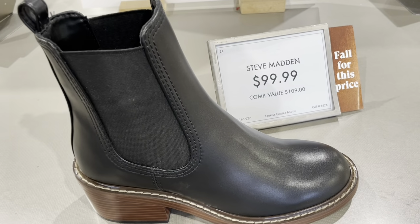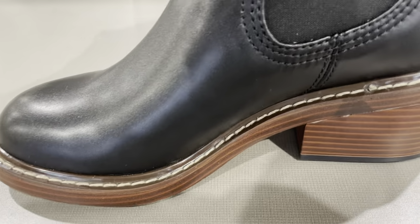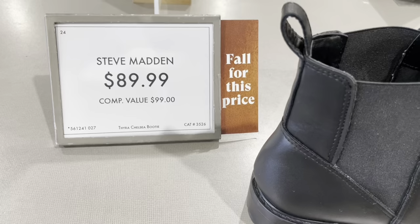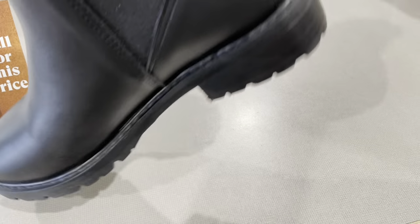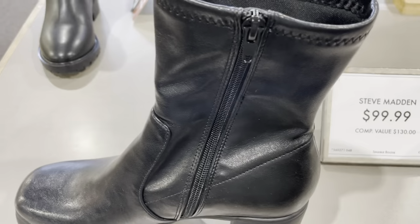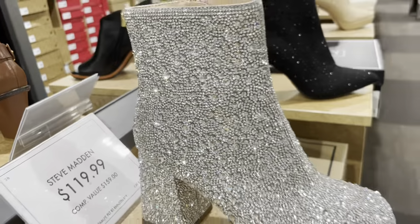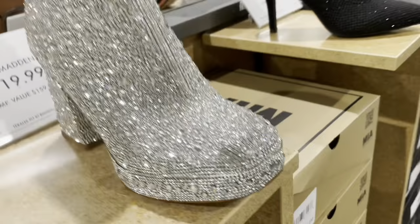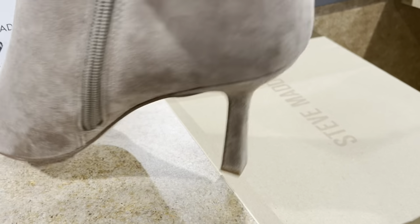Here's a pull-on boot with elastic panels. It has a round toe and a stacked heel. Here's another pull-on boot with elastic panels. This one has a block heel, a rounded toe, and an inside zipper. Here's a sparkly boot that you can wear for concerts or even holiday parties. This boot has a pointy toe and a suede upper and inside zipper.